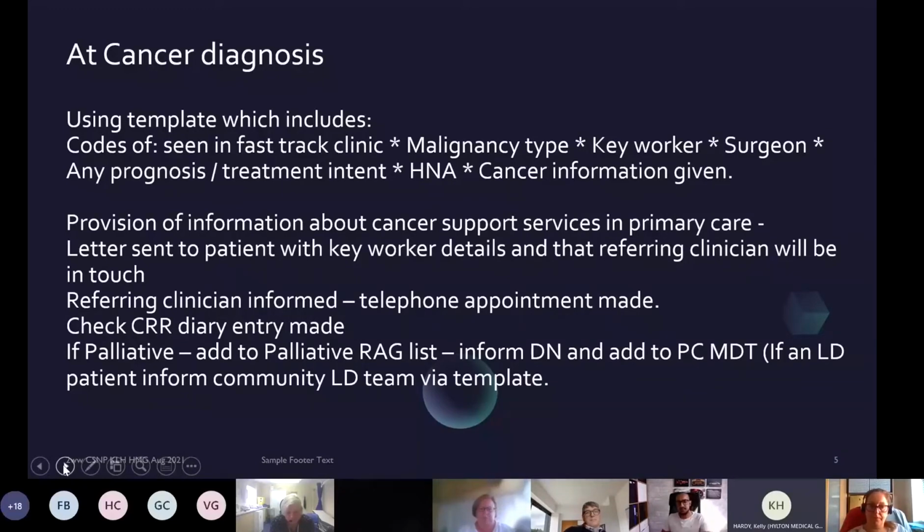For the palliative, there's a little note on the cancer diagnosis template that I've made on what we have to do. It's quite clear that the RAG listed, we inform the district nurse, we add them to the MDT. All of that happens in the background with tasks, and that works pretty well for us as well.